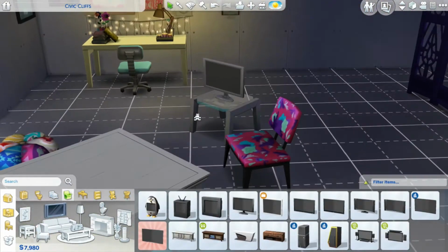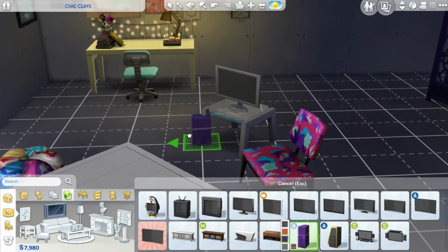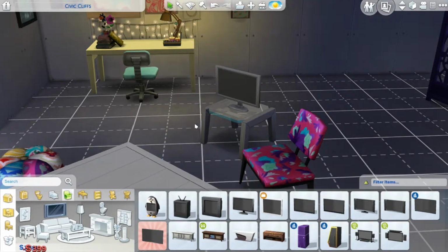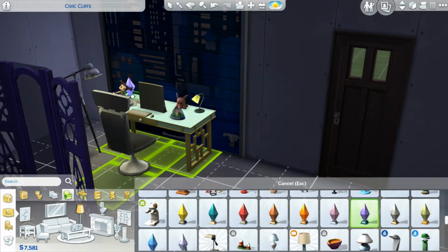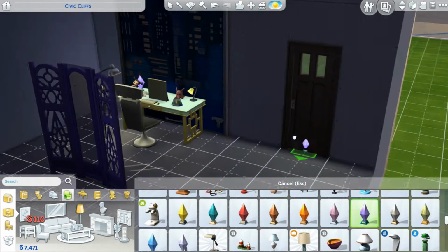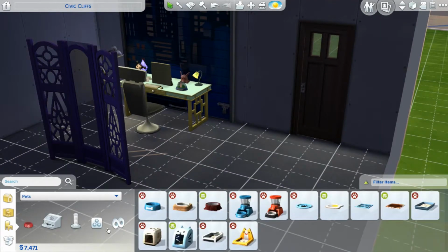I kind of like vivid, bright colors as opposed to things that actually match, which is why you're going to see a lot of different patterns and colors thrown in all over the place. I didn't use any particular theme when it came to furniture or decor.